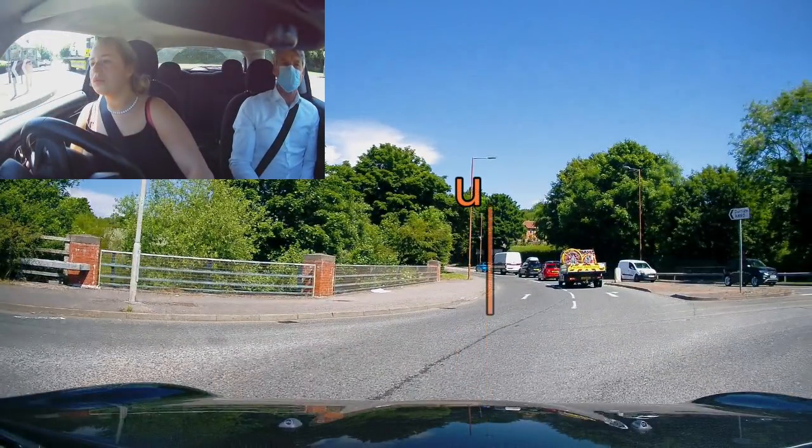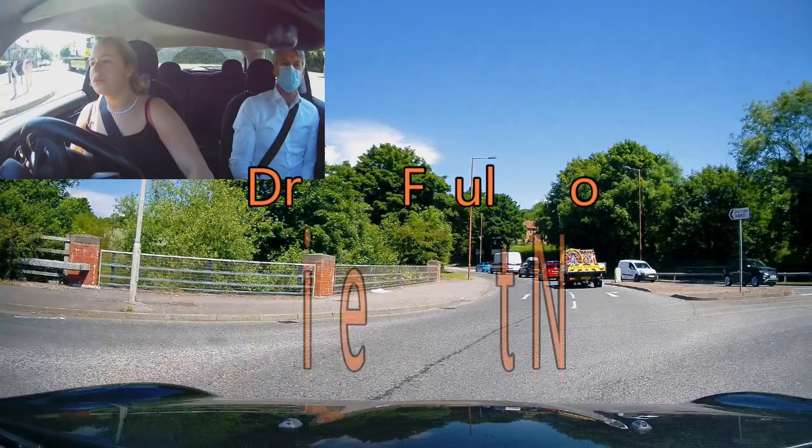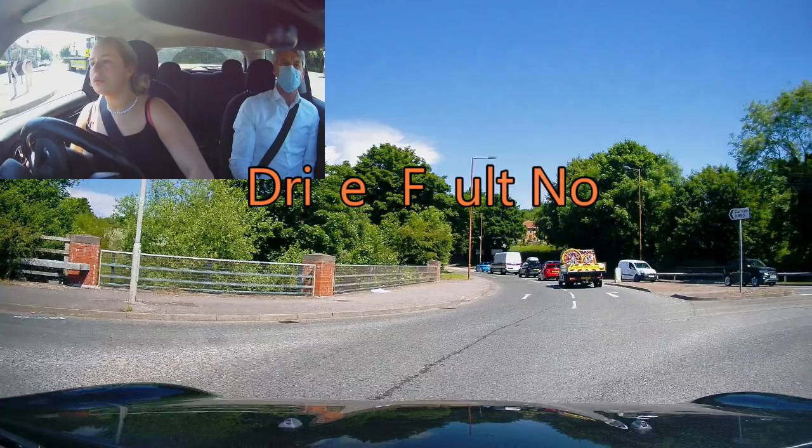Leah, I don't know what you're doing here. When you leave a roundabout, you know you've got to leave in the left lane. Why on earth you've gone to the right lane, I do not know. I really haven't got a clue. You'll have to explain that one to me the next time I see you. I've given you a minor fault here for leaving in the right lane. You should have been leaving in the left lane.